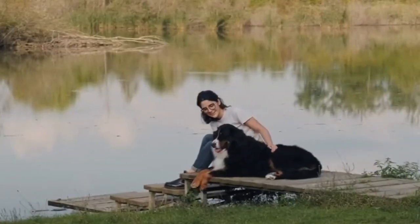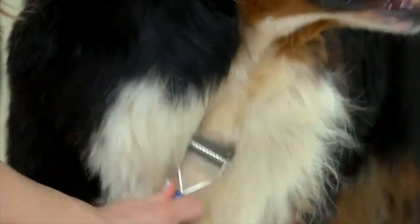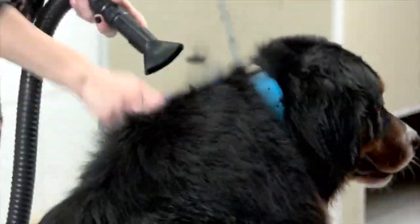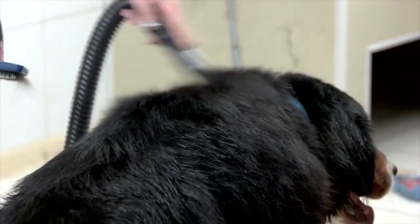Bernese Mountain Dogs are distinguished by their double coats of dense, long hair. Most dogs with a double coat shed a lot. Of course, the Bernese Mountain Dog falls into this group as well. Using the right grooming tools, you can easily control shedding. An undercoat grooming rake can reach sections of this Swiss dog's fur that a slicker brush would miss.